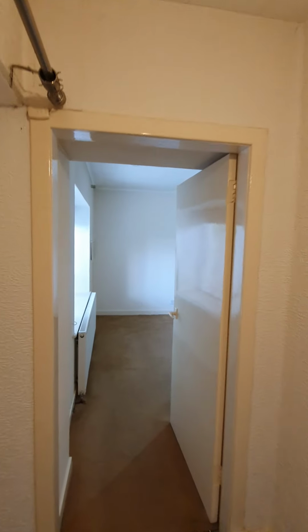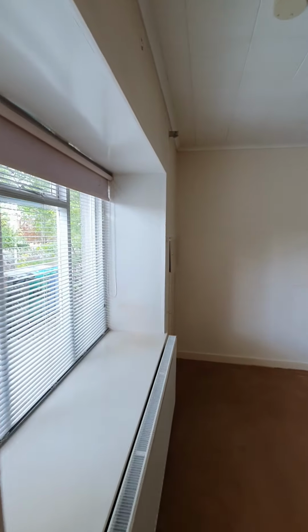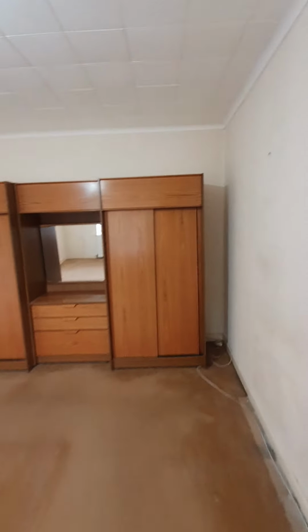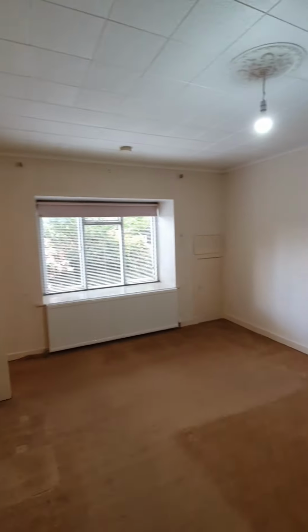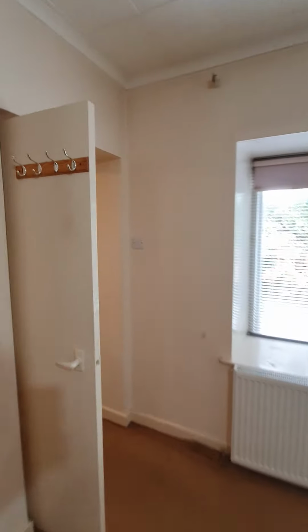And then from here, we go into the second of the doubles, and this is a lovely sized room. Again, you've got these really deep window sills. It's a great sized room, actually almost as big as the lounge. It's a great space. Bear in mind, this is quite big furniture. So again, you can see it's a lovely sized room. Great potential with this home.